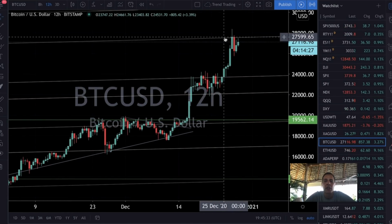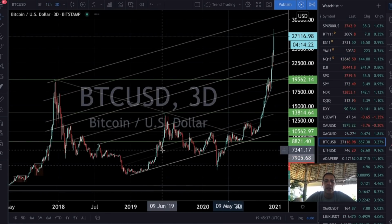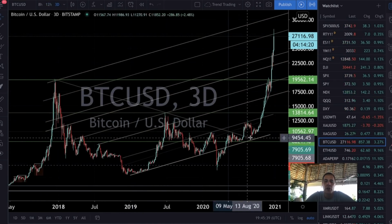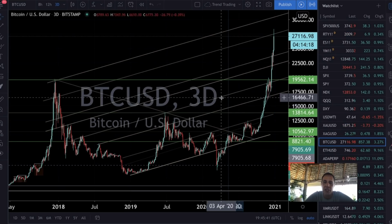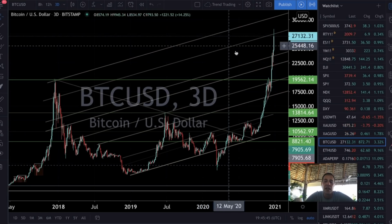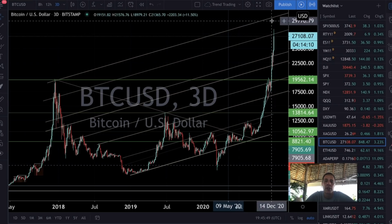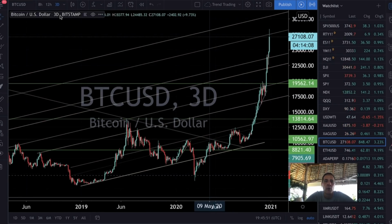Look at these magic trend lines over here. Just let me zoom out one quick second. This is the prime trend line I drew. Every single one of these trend lines has been here for months, and they've been an incredible tool for us on the way up. What are we looking at over here?